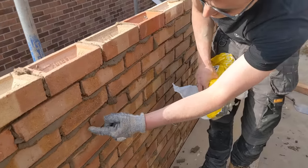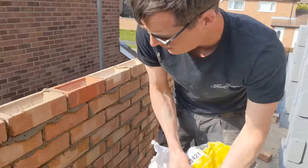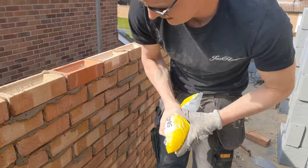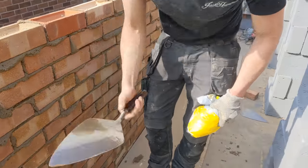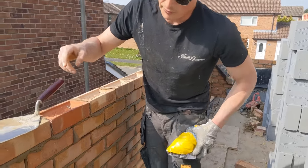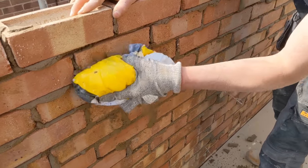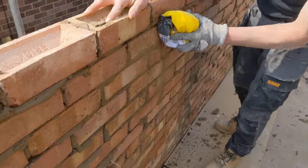Right, let's crack on. You see how I've got a few voids in the back of my brickwork? It happens. You get a bag, and instead of knocking all your snots off, this is still good compost and it's still usable. So you literally rub it, it's called bag rubbing.